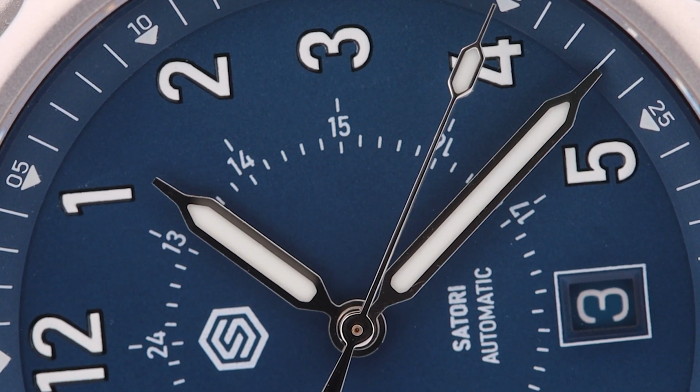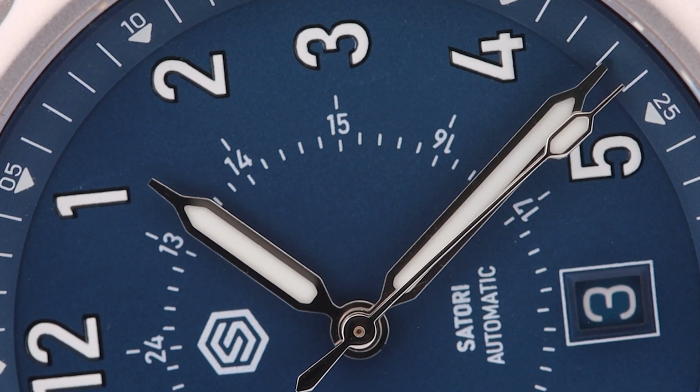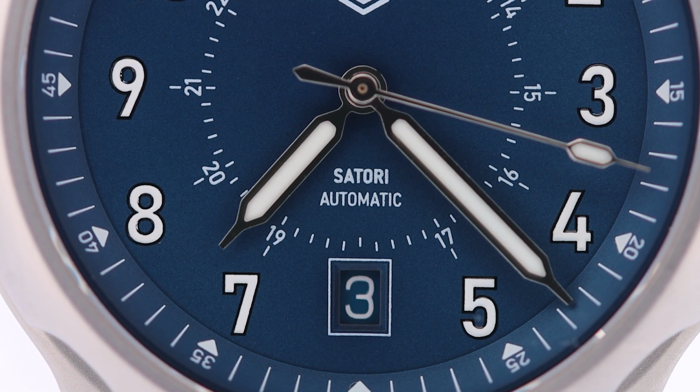Now my personal preference would be more of a 1.5mm thick paddle hand, particularly as it sits against a fairly complex dial and on a 41mm case diameter, but again that's just a subjective view.